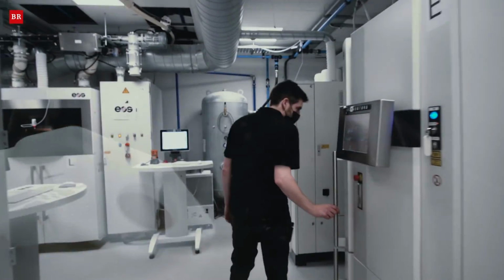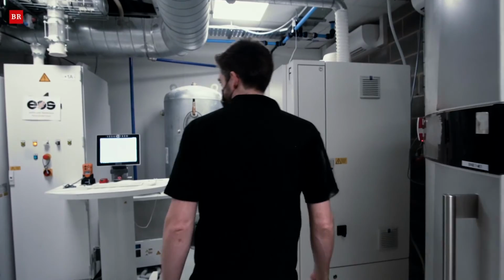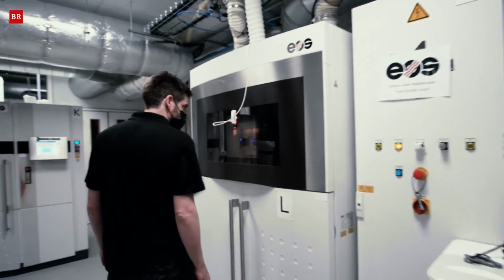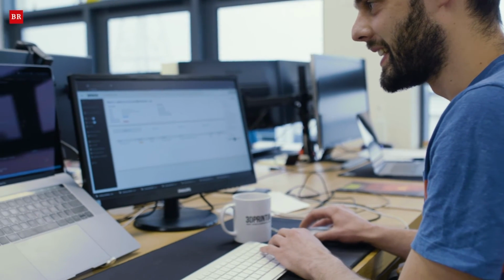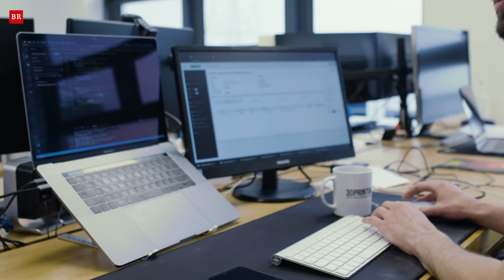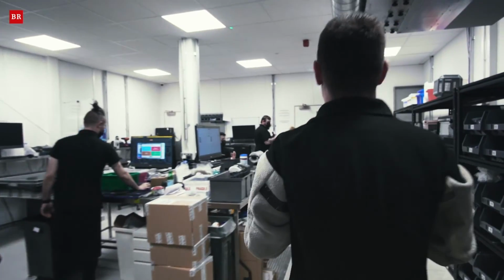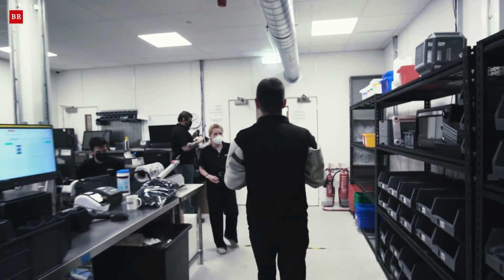For the last few years, we've seen a tremendous amount of growth. I believe this is down to us focusing in the correct area of the additive manufacturing market. But at the same time, I also believe it's down to the in-house software that we have developed. We've gone from 10 members of staff to 14 members of staff, yet our productivity has tripled.